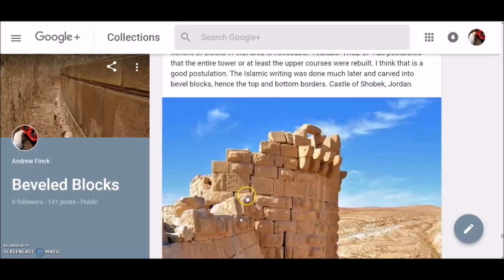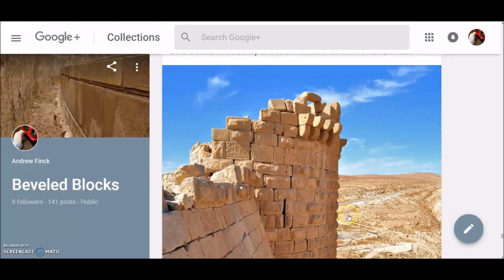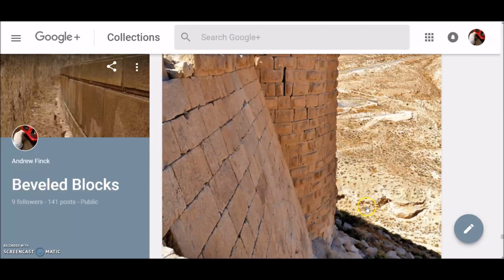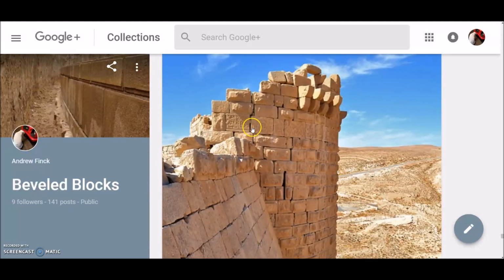I like this example. This is the castle of Showbak in Jordan. This one is pretty impressive, and I believe Wise Up is the one who first showed me this. The entire tower is bevel block. You see a border with Islamic writing. I'm not sure what to think about this, if this is original or if it was recarved. If it was recarved, that means someone had to hang out here and carve their calligraphy into the side of this. So that's not a fun job, but doable.